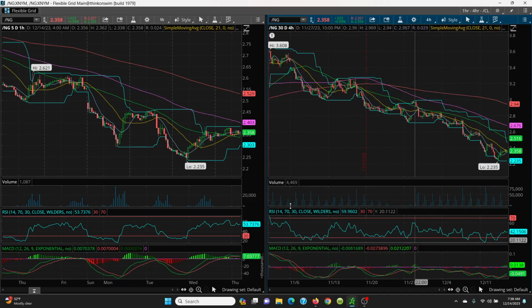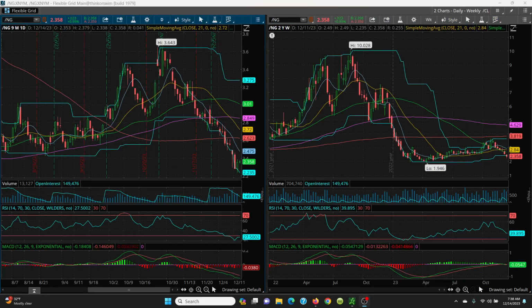So the key here is going to be a break and close above this price channel, and then a close above this candle here to reverse this downtrend and make it an uptrend. All right, let's take a look at a daily and a weekly.